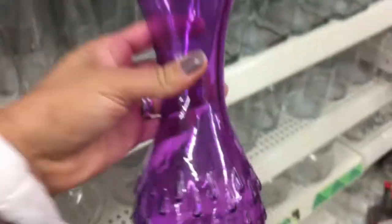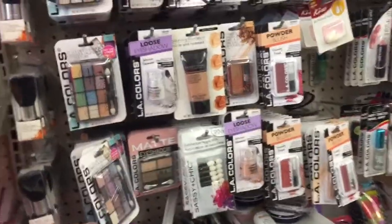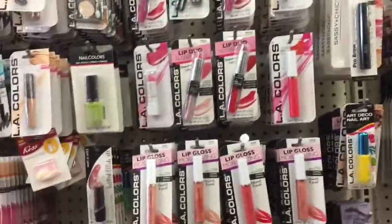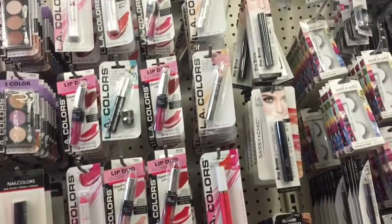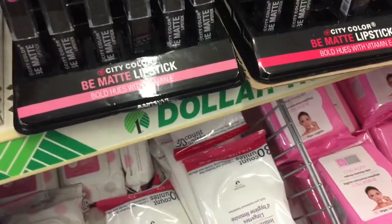These are new. I haven't seen these before. They have them in green, pink, orange, and clear purple. These are new. Be Matte lipstick.